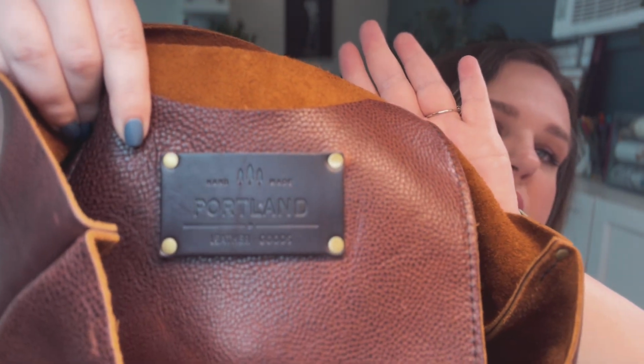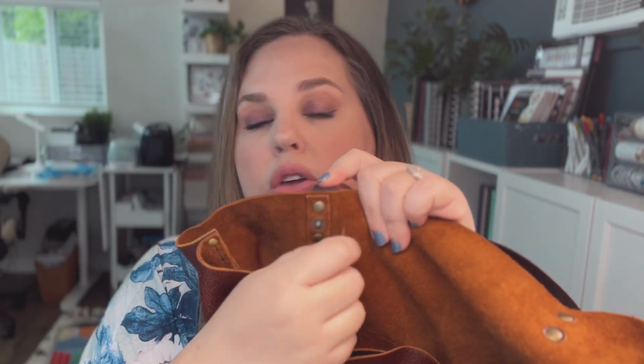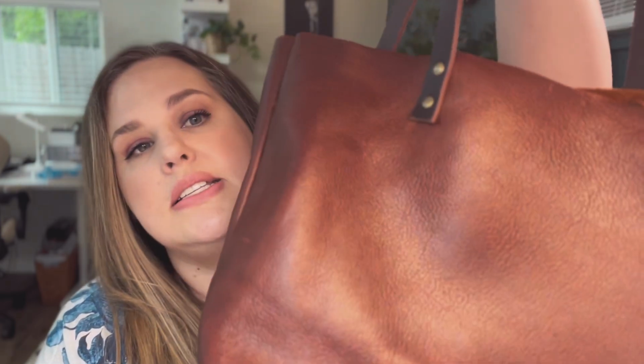Let's see if we can focus. There is your Portland Leather tag. And even this, I don't know if I was expecting this, but when you rotate it, you've got a little clip here for your keys so they don't get lost. Because when you have a tote as big as this, you have to find ways to keep things organized or your keys are going to get lost. Oh my gosh, this bag is perfect.